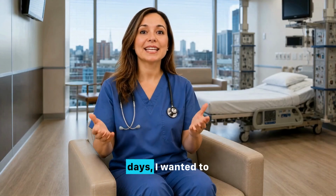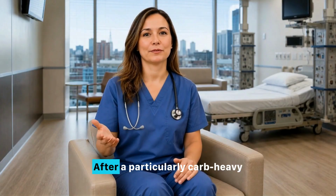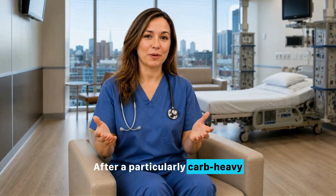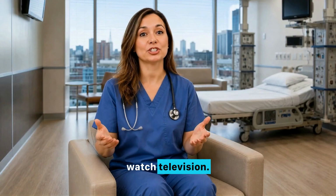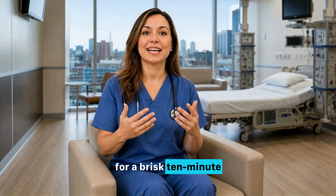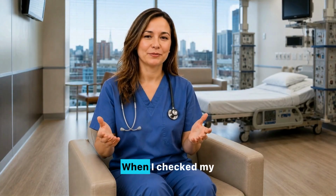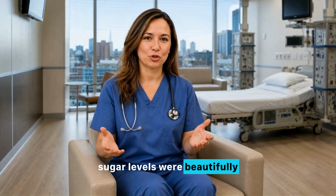Halfway through my 30 days, I wanted to see how movement affected the sugar in my blood. After a particularly carb-heavy pasta dinner, I fought the urge to sit on the couch and watch television. Instead, I put on my shoes and went for a brisk 10-minute walk around my neighborhood. When I checked my glucose monitor, my blood sugar levels were beautifully stable.